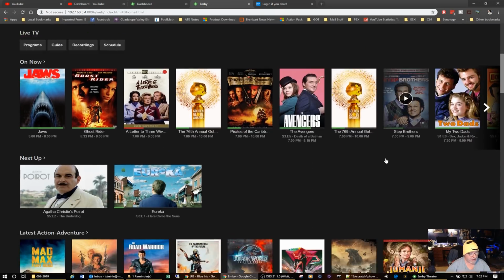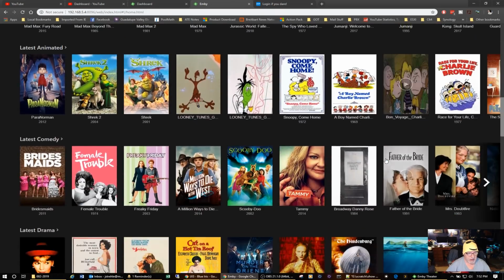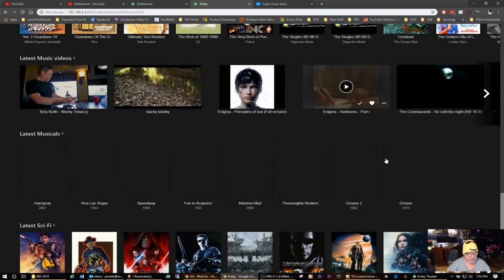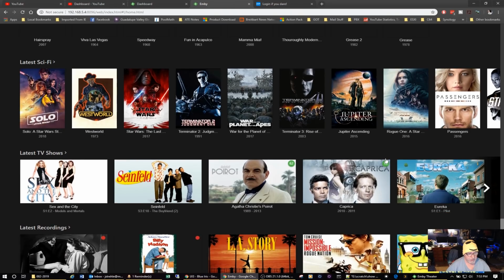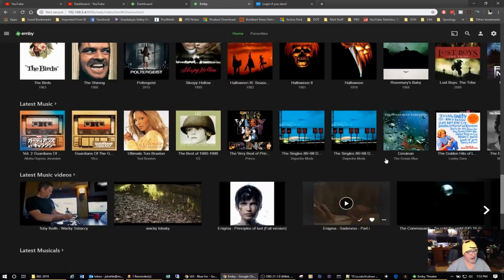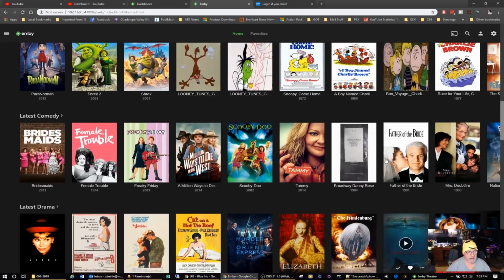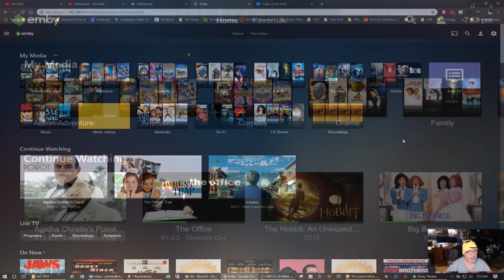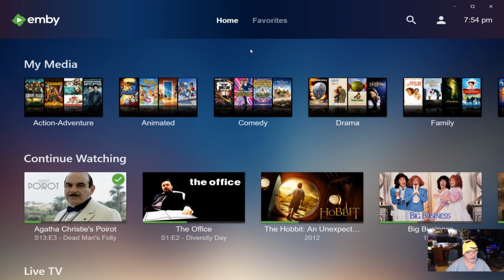But there you go. There's a basic look at the Emby dashboard, which is a separate web program, and then your actual web interface as opposed to the Emby Theater interface. So now we're at the Emby Theater interface.